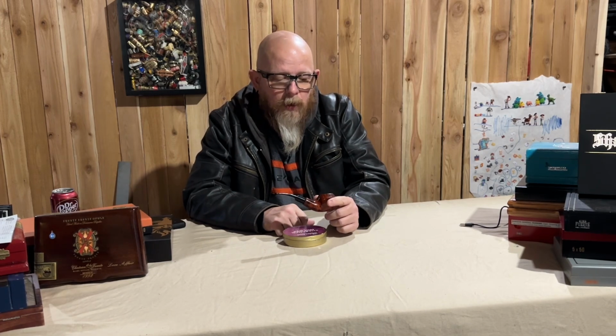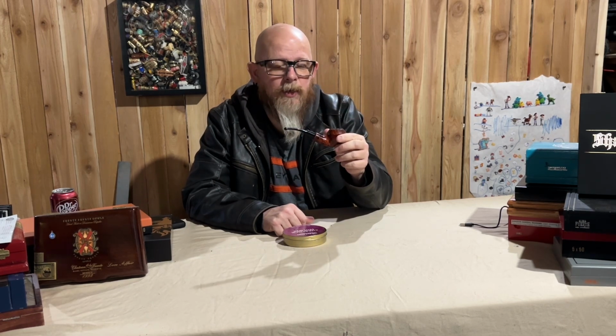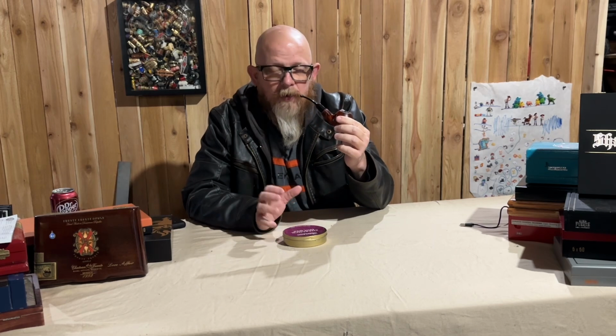Okay, now on pipes, oh, that one almost went out. I just lit it and didn't keep going on it. But anyway, with regard to pipes, there are two that are my personal favorites. I haven't experienced a whole bunch yet, but my favorites so far are the Nordings and the Petersons.